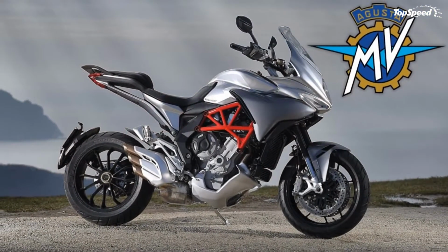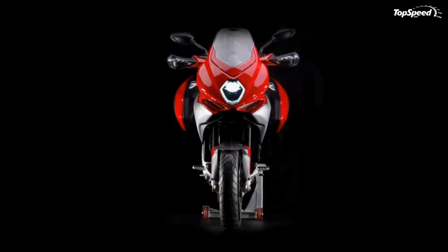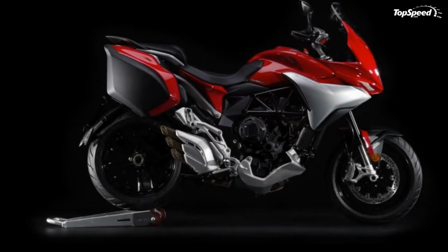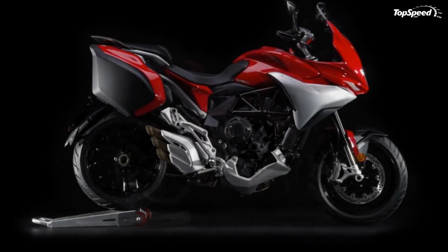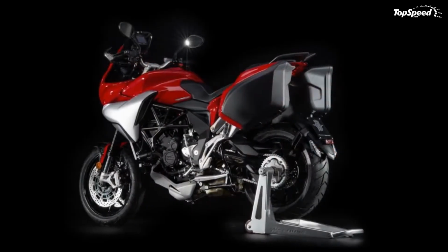Notice how clean the front fairing looks? That's because the factory set the turn signals in the handguards, and I gotta say I like that even more than setting them within the mirrors. A pair of snap-closed glove boxes on the inside of the fairing provide a storage place for small possibles.